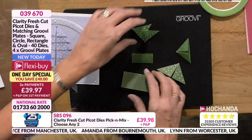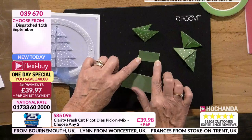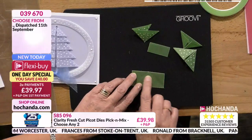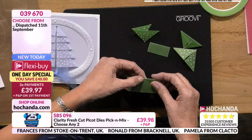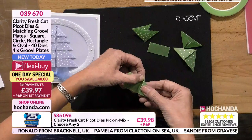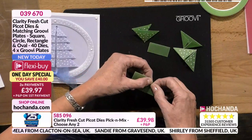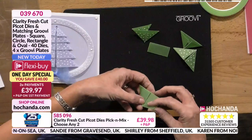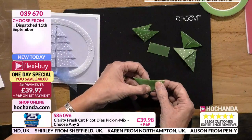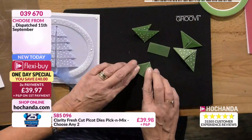There we are. The first thing you do, you've got your square and you fold it in half. Then, when you fold it in half, you take your ruler and measure halfway across. Can you see I've marked it with a pencil? You just put your nail on there and fold it down so that the edge meets the bottom, a bit like making a paper aeroplane. It's lovely, you've got that pico edge on the bottom, and it gives you that look of a Christmas tree.